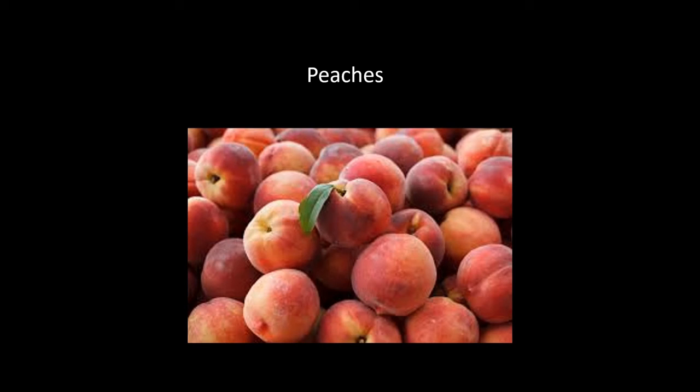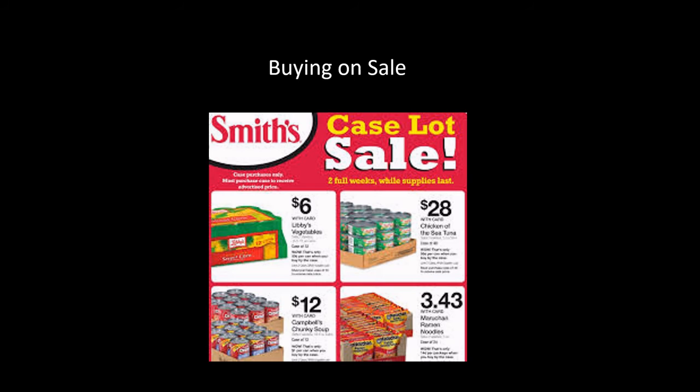If you're at the store and you can buy a case of something that's on sale, and make sure it's something that you use, do it. Don't just buy what you need that week. That way, the next time you need the item, you won't be paying full price for it.